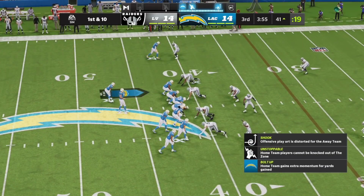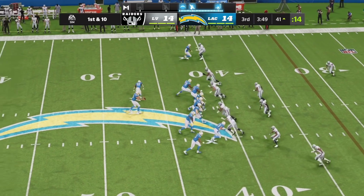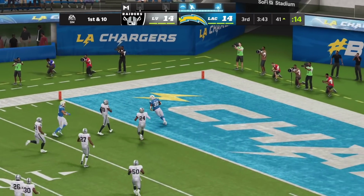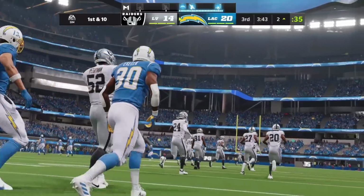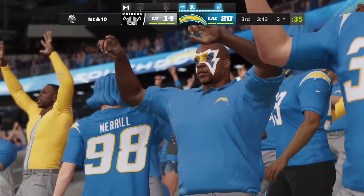Inside 4 minutes to go, third quarter. On first down, Justin Herbert. He'll get this to Eckler. And all the way in for a Charger touchdown. Austin Eckler, 41 yards. And the Chargers are going to take the lead.